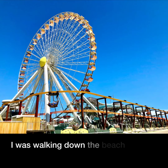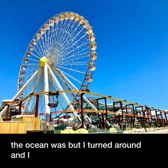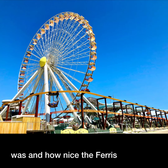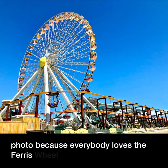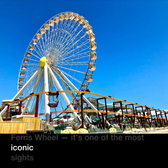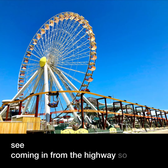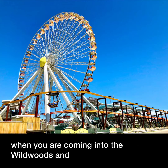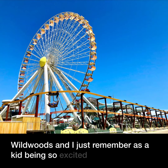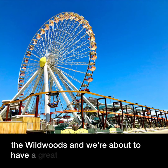I was walking down the beach one day, mostly distracted by how nice the ocean was, but I turned around and saw how nice and clear the day was and how nice the Ferris Wheel looked and all of Mariners Landing. I really wanted to include this photo because everybody loves the Ferris Wheel. It's one of the most iconic sights of the Wildwoods. You can see it coming in from the highway, so it's often the first thing you see when you are coming into the Wildwoods, and I just remember as a kid being so excited to see that and knowing that we're finally getting to the Wildwoods and we're about to have a great time.